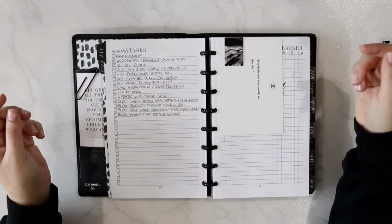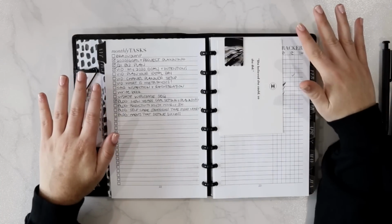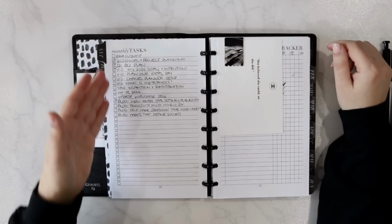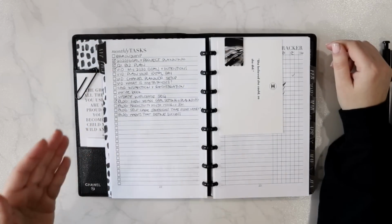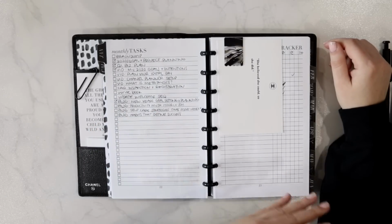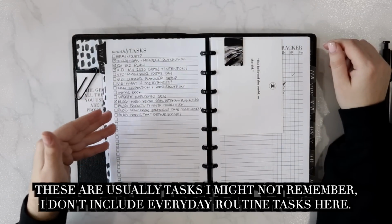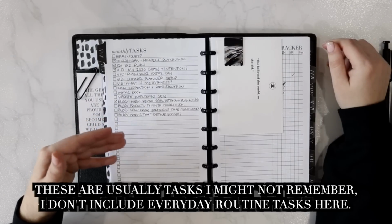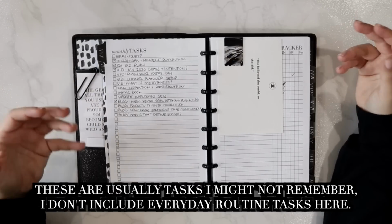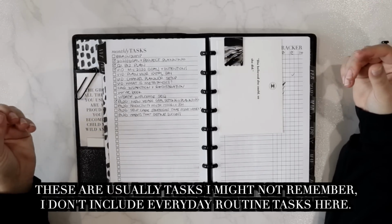Then the next spread is my monthly tasks and my monthly tracker. My monthly tasks is where I will literally list out all the things that I need to do. Usually these are things related to project plans that I have, and I'll show you those in a second. But these are all the things that are due for this month or that I want to get done this month.